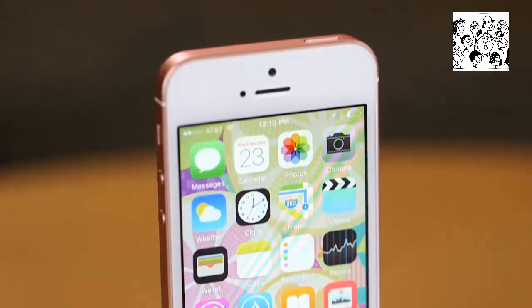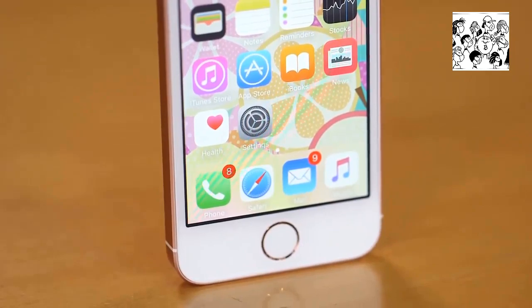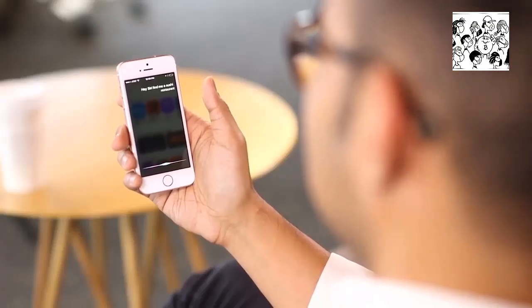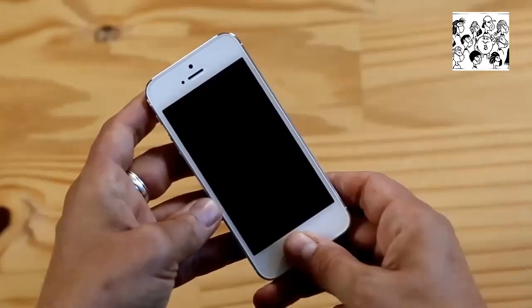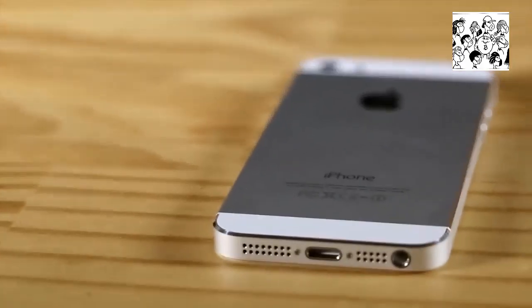To rewind a bit, the original iPhone SE came out in 2016, and it basically took what made the iPhone 6s special and squeezed it into the body of an iPhone 5s, which to me was a great move because the 5s is the best looking iPhone of all time. I'm willing to die on that hill, do not at me.